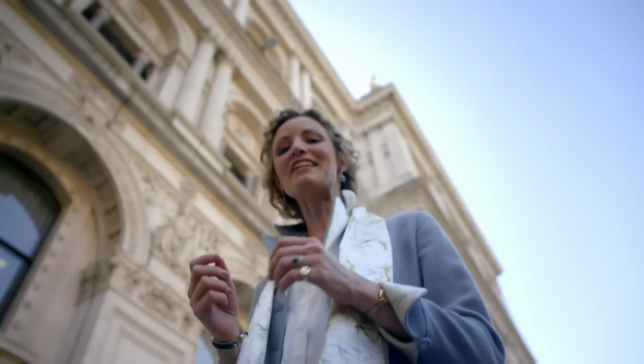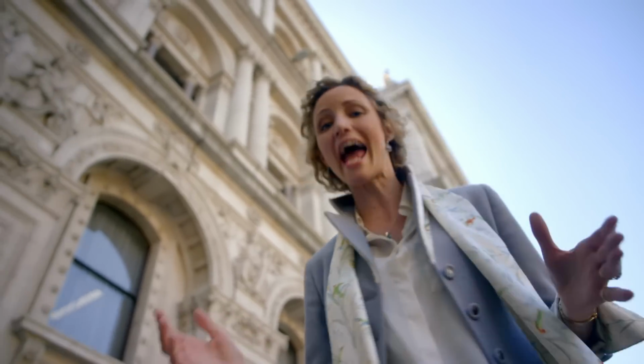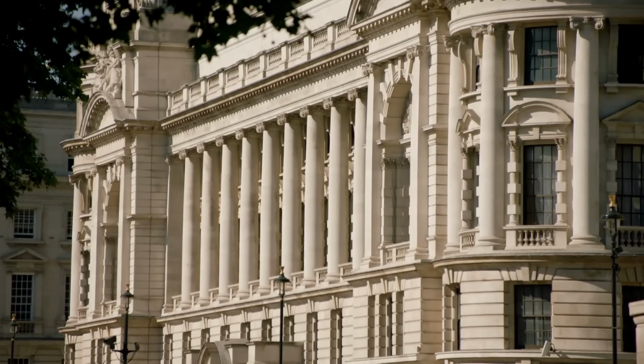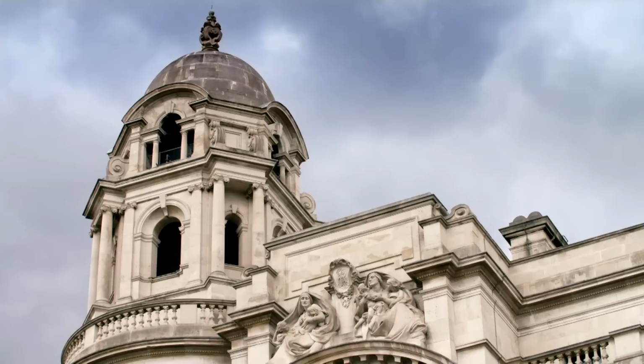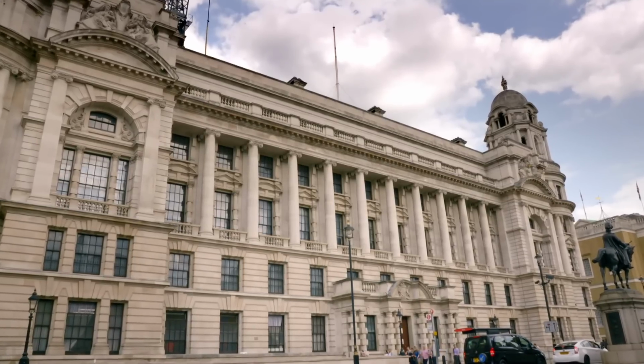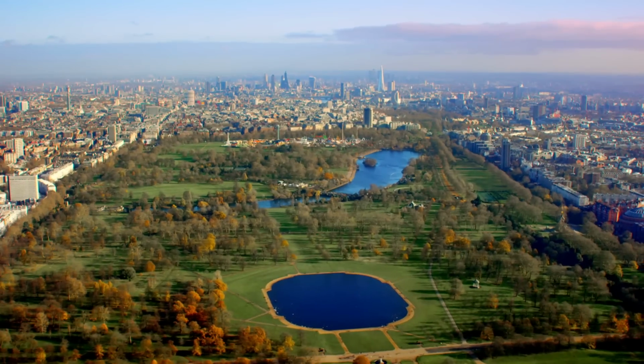This was a king who threw out the rule book, and in so doing, transformed London. He was, of course, Henry VIII. This domineering king had a single-minded ambition to create the largest palace in the known world. But he wouldn't stop there. His insatiable desire for money was about to change the face of London forever.